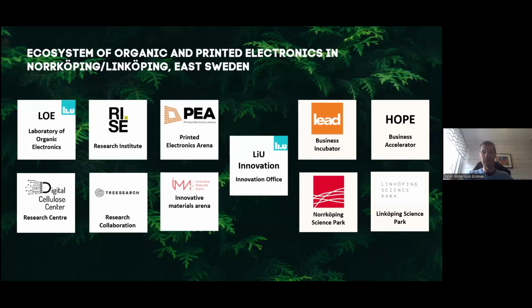We also work for the last, again, 20-25 years in close collaboration with Linköping University. This is, by the way, where I also obtained my PhD degree in organic electronics under supervision of Magnus Bergen, who established this group at this time. And now I think it's probably the world's largest group working with organic electronics. I think there are 150 people at present time.